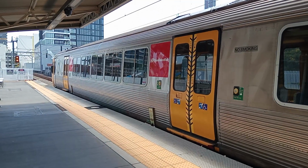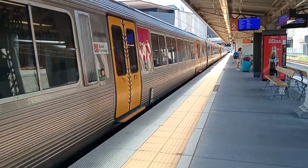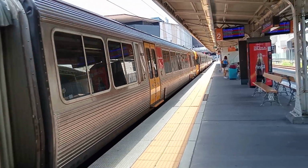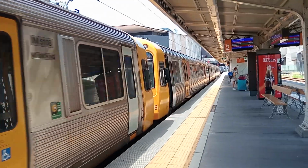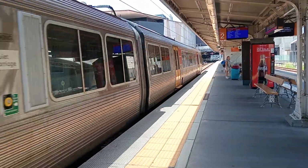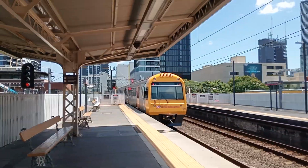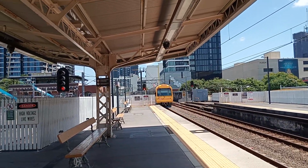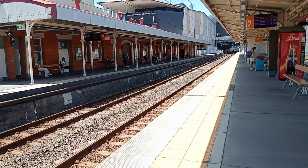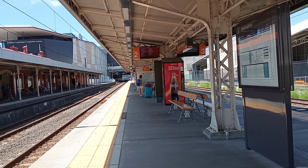We have an express service about to pass platform 2, so I'm just going to keep the film rolling. I'm not too sure what model it'll be, but we're about to find out. And 109 at the rear, sister sets. Hell, it's going to be an NGR service, guys.